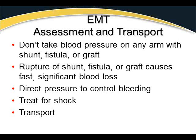Treating them for shock. A lot of times when people come off of hemodialysis, they're very tired, they're very weak. Another big issue with people with dialysis, a lot of times they're diabetic and they become hypoglycemic.